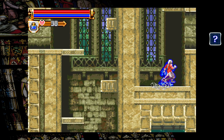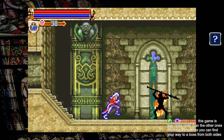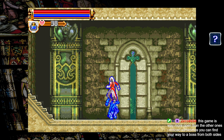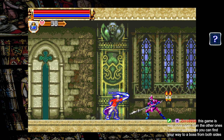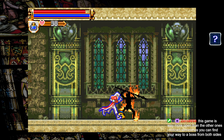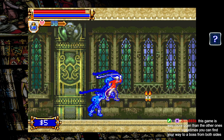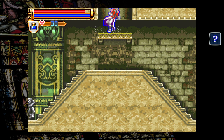Definitely can't go this way yet. Game is way more open than the other ones, I noticed. Sometimes you can find your way to a boss from both sides. Right on. You can kind of get that way when you get far enough into any of these games, once you start unlocking enough movement abilities.